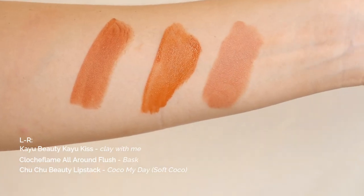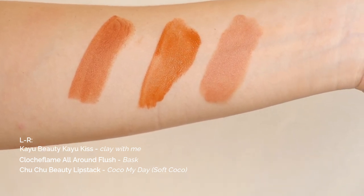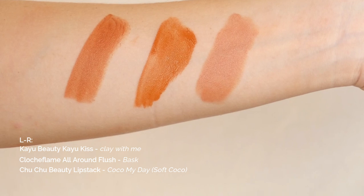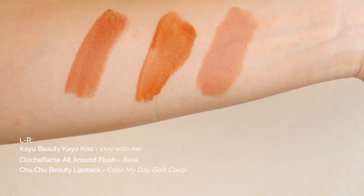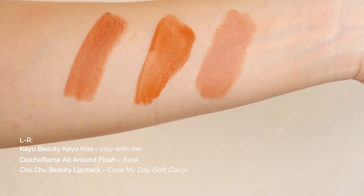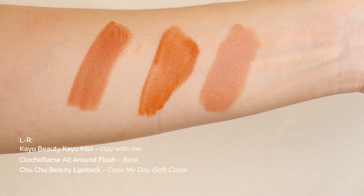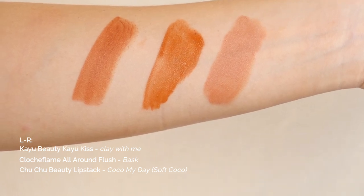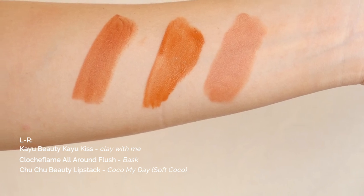Clay With Me is very unique sa aking collection. I don't really have a lot of terracotta lippies. It's really not a shade that I usually go for. So, ito yung comparison na mabibigay ko sa inyo. Dalawa lang. The first one is from Plush Flame, they're all around flush, the shade Basque. And also yung Coco My Day Lip Stack from Choo Choo Beauty, the first shade that they have there, yung Soft Coco.